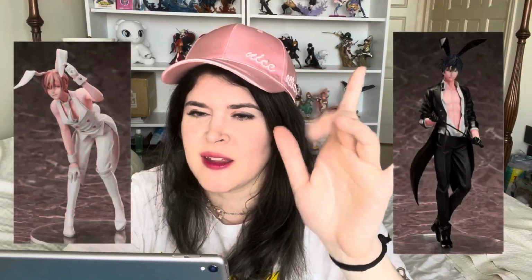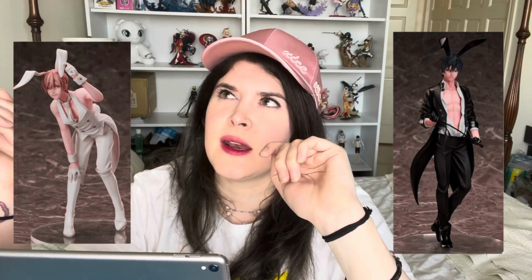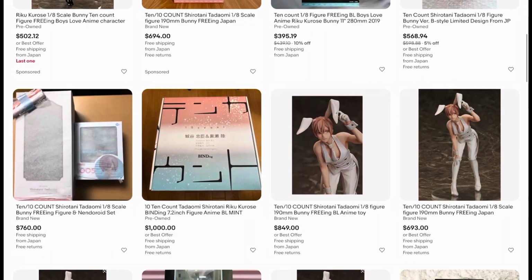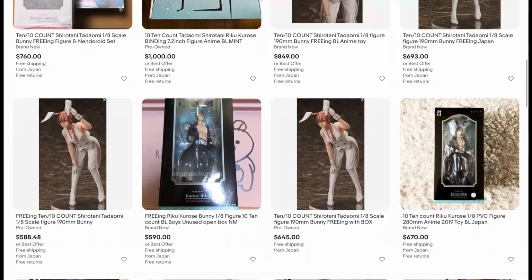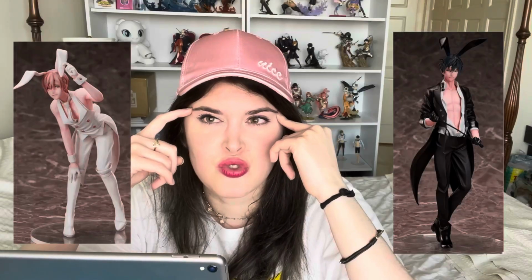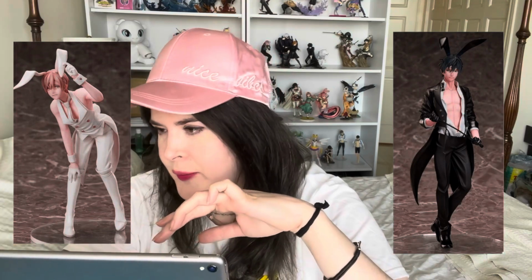Oh, also, can we also discuss the lost potential of bunny boys? Because for these two characters, they have 1/8 scales in these little bunny outfits. That was also done by Freeing a number of years ago. And both of them are at least $300 to $400 a pop, which is ridiculous. And my God, do I want them.